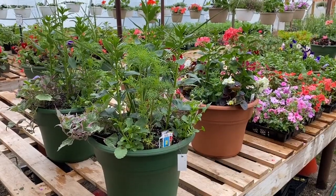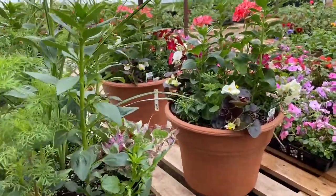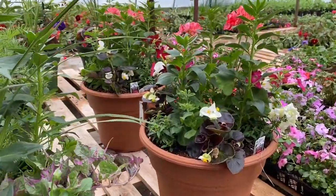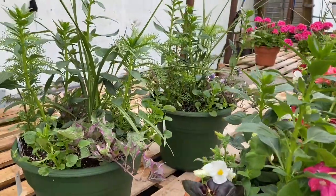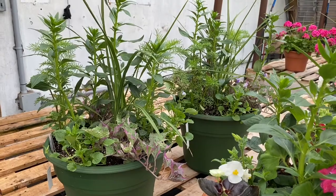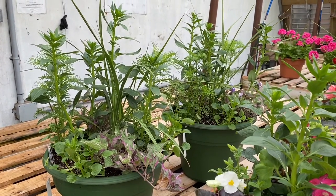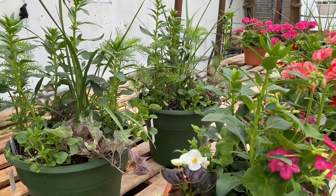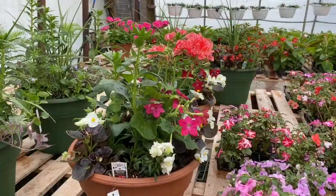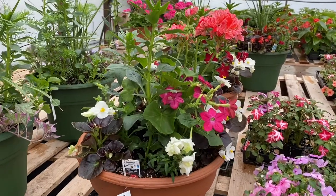We've just made up these new patio planters. What do you think? We do them all in pairs because mostly people like to purchase in pairs. This one has cosmos, so the tall fern-like plant will have beautiful big daisy-like flowers on it, and lots of nice vines and some pansies. And then those tall snapdragons in a pot with the Nicotiana and begonia.